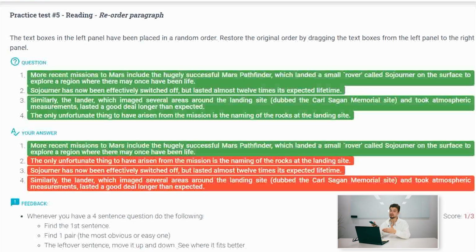Now, reorder paragraphs, that's where a lot of people struggle. So same with this gentleman, he made a lot of mistakes over here. I'm having a look at your reorder paragraph. So the first one, you got only 1 pair out of 3. Now this one is actually easy because it's only got 4 sentences, and there's a lot of clues that you can use. So you got the first sentence, which is the independent sentence, which you did very good. But the first pair you should be looking for is the easiest pair. Now, what is that easiest pair?